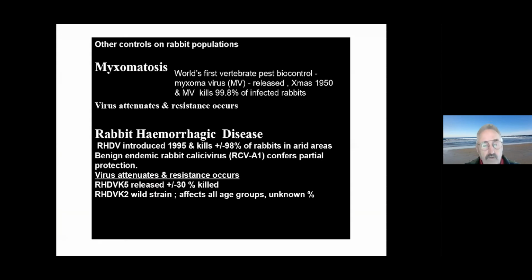Other controls on rabbit populations: Mixo, really incredibly dramatic result. It was a virus of South American rabbits. If you were a rabbit and you were infected, you died. In time, the virus attenuated, which means it got less virulent, but similarly communicable. It spread as well as before, but less virulent. The rabbits that survived, this is where we derive our resistance from. And so now we have less and less impact of Mixo.